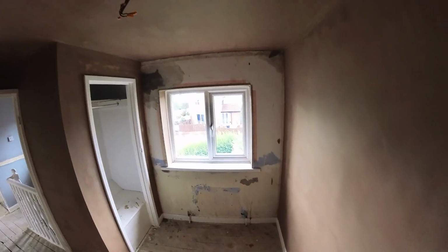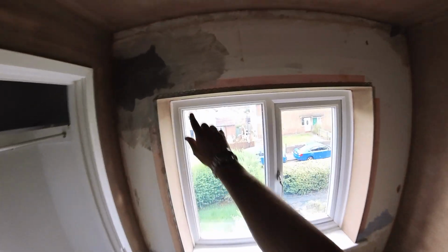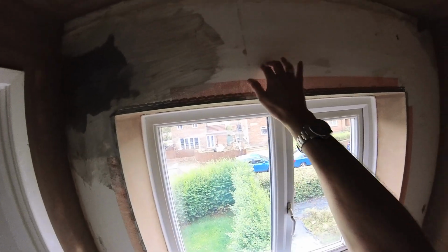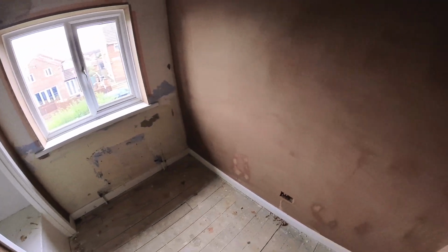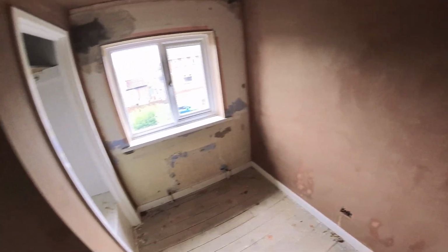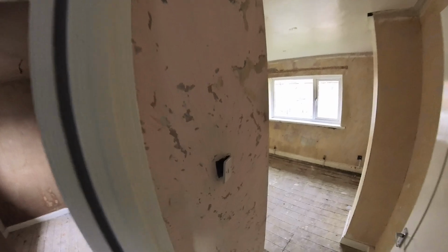Not sure why he hasn't done that wall. Maybe he's going to be coming back. Oh, you can see he's already beaded it here. So he will be finishing this off. He must have just run out of plaster or run out of time. But he said he'd be doing a room a night. He's going to do it on the evenings for us. So it's quite good that he's already been out and started. That's excellent.